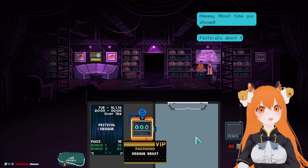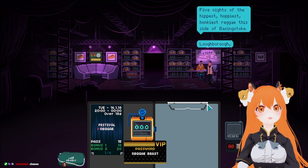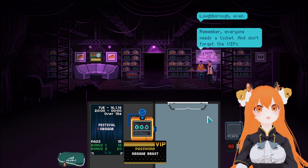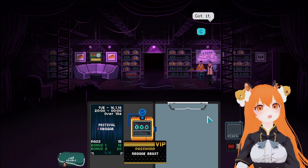Hey, about time you showed. Festival's about to start. Five dads are the hippiest, hoppiest, honkiest reggies this side of the basking zone. Loud brawl even. Remember, everyone needs a ticket and don't forget the VIPs. They'll be coming by a tractor and they have a password. No password, no chums. Got it.